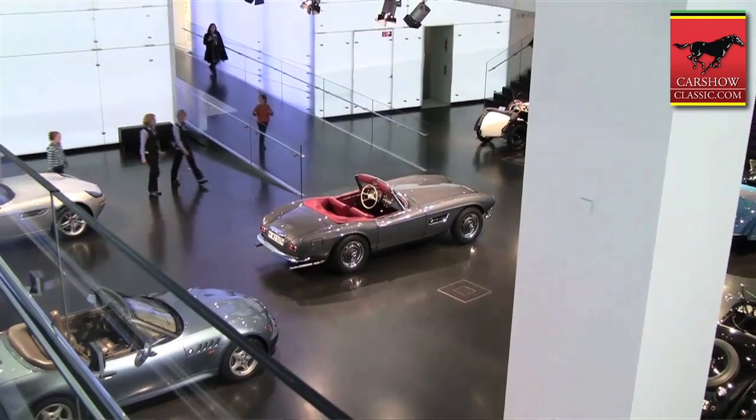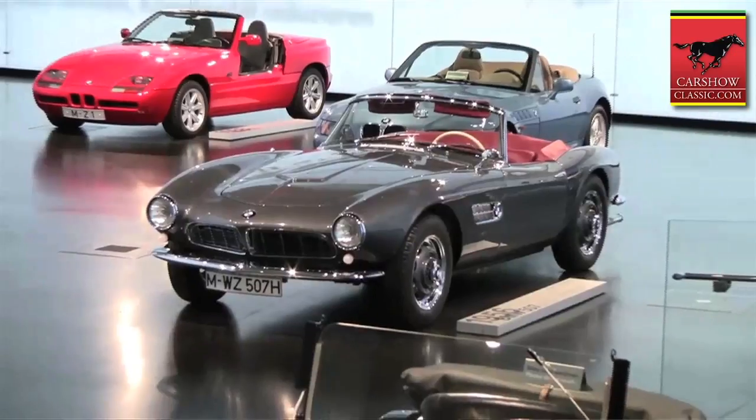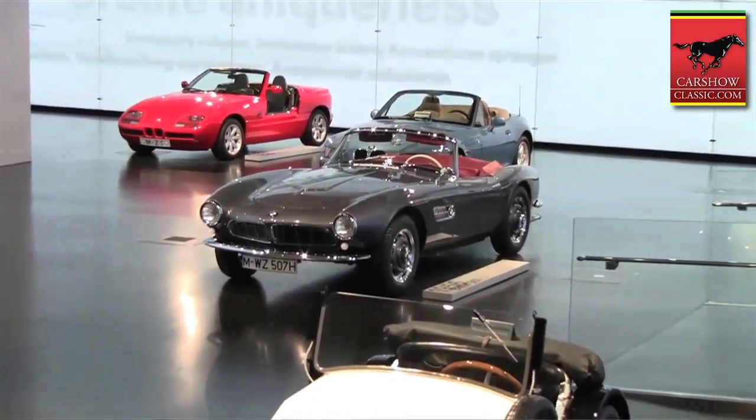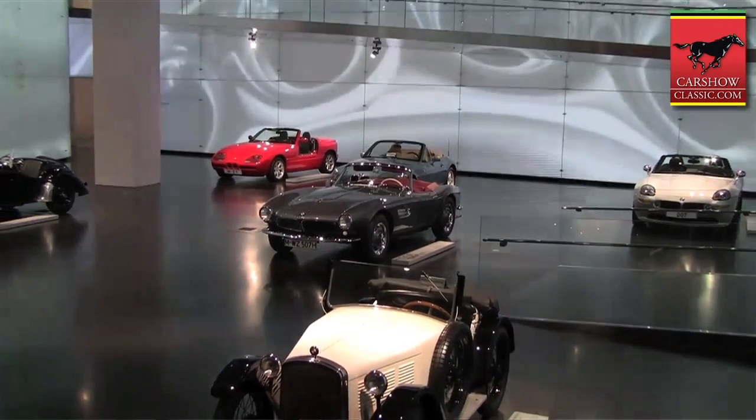So the town of Munich was growing around this area where we still produce cars, where our headquarters is located, and also the BMW world on the other side of the road. We have, of course, also the museum.